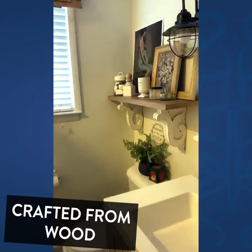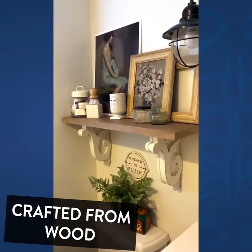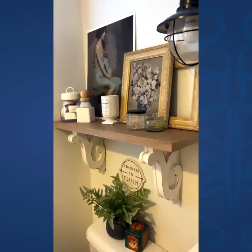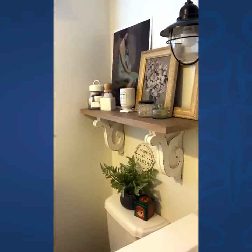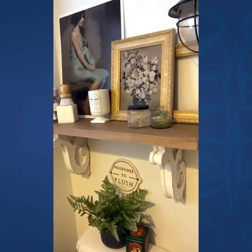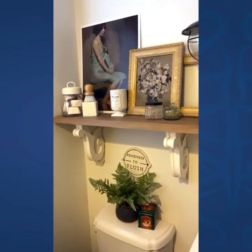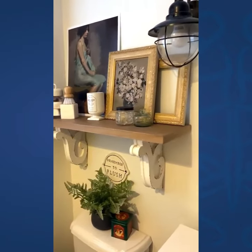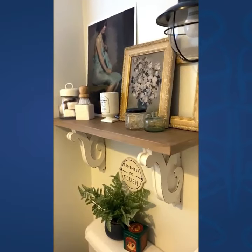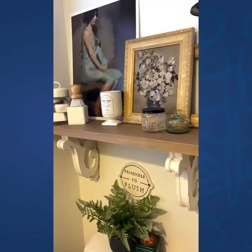So I'd like to share with you all this beautiful shelf that I got from Decor Steals. I love how big it is, placed it here in our main bathroom above the toilet. It is, to give you an idea, 31 inches wide, and then in depth it's about 9.5 inches. I love that there's so much room on top of it to put plenty of things on it.